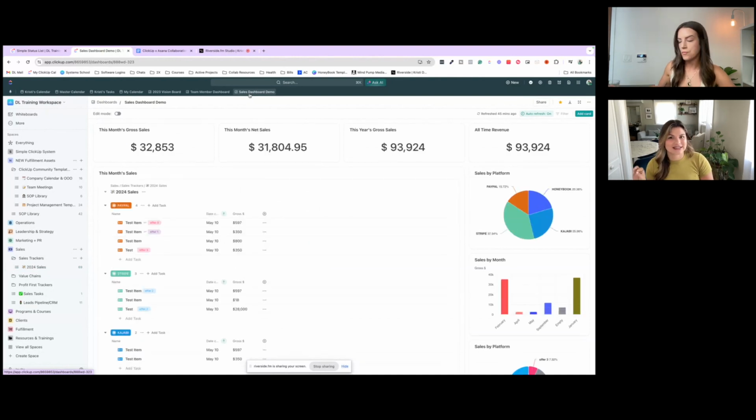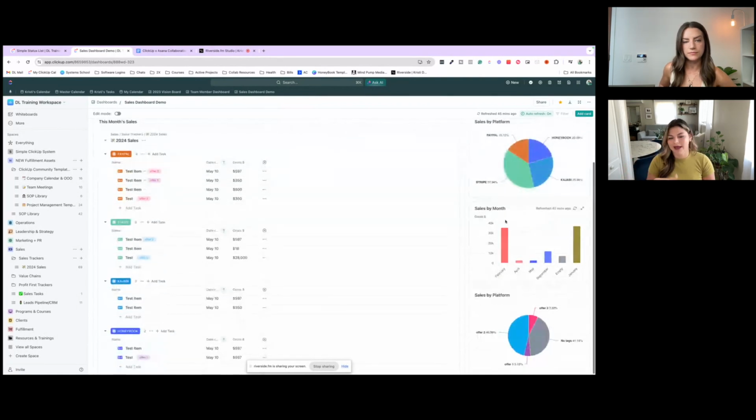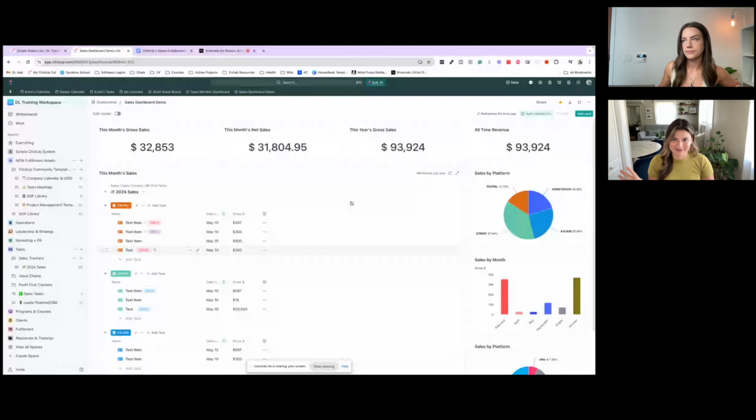Now you can take this data and make it visual. So you can see this month's gross sales, this nets, this year, all time, by platform, by month, by offer, you name it. So that's just one example of dashboards and data reporting. I also want to talk about views really quickly.